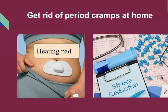7. Taking vitamin supplements such as vitamin E and vitamin B1. 8. Taking ginger through ginger tea, ginger candy, and ginger supplement. 9. Taking over-the-counter medication like Advil or Tylenol. 10. Taking hormonal birth control pills.